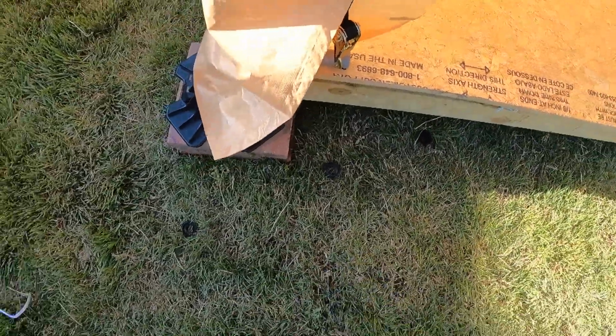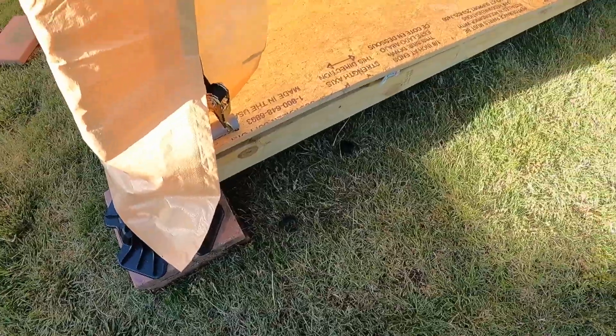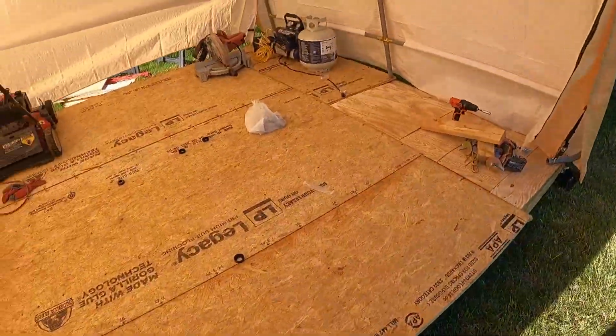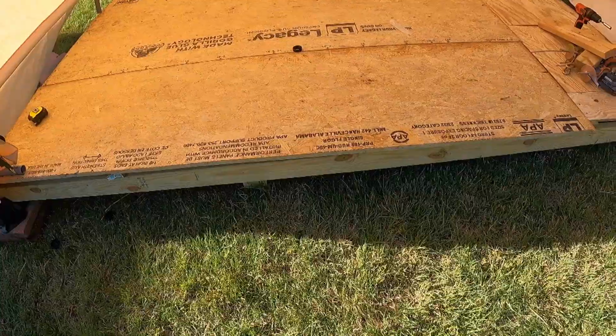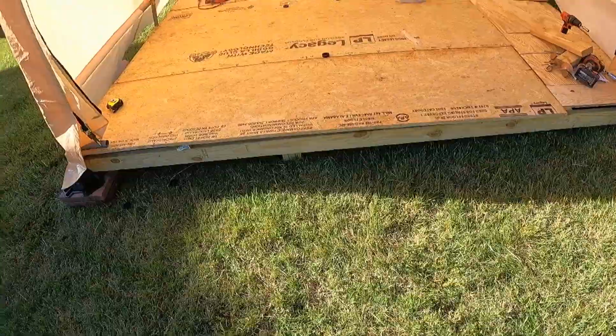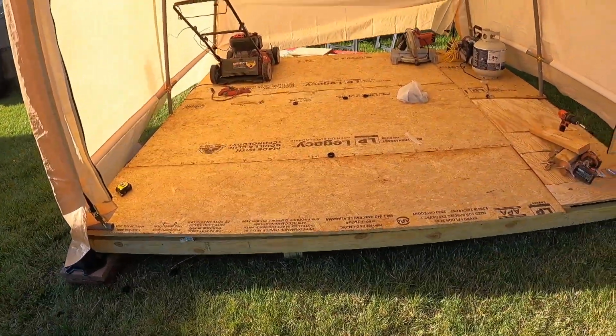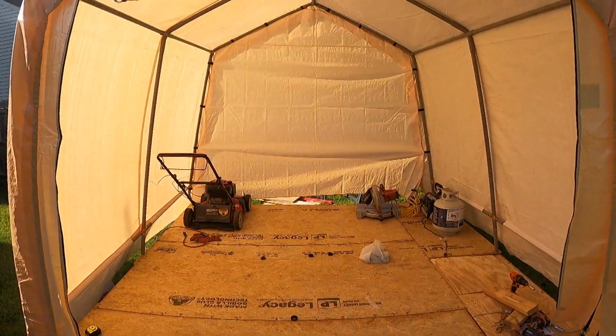There's some little chain or rope that comes so I can secure the whole top and bottom down to the ground. But I'll probably put a little ramp right here so I can roll the lawnmower in and out. But I think that's it.